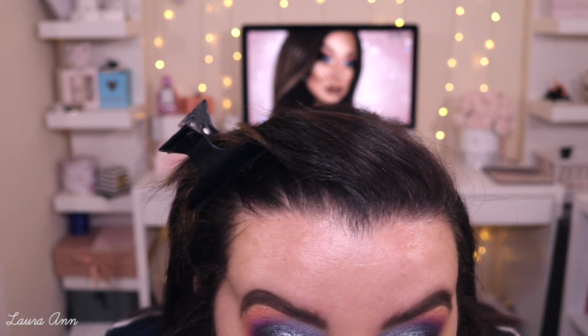For foundation, I'm taking the Milani Conceal and Perfect 2-in-1 foundation and concealer in Sand Beige. I've already put moisturiser on my face, so if there's any fallout, I don't think so. So I'm just going to take 2 pumps of that and I'm going to apply that to my face using the Olivia Hale foundation brush from Home Bargains. I'm just going to start patting that into my face.